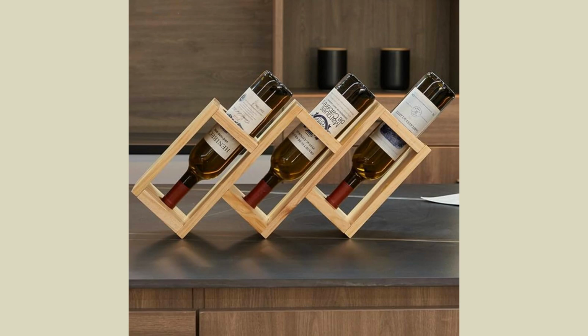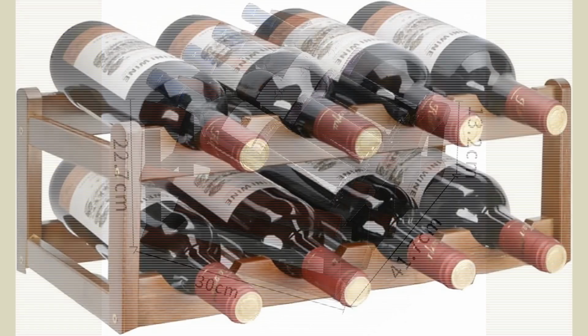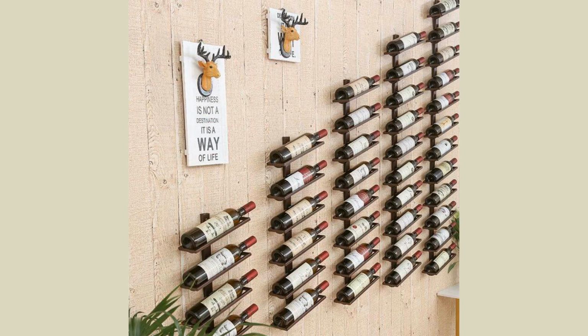In today's video, we dive into the elegant world of wine and wine bottle holders, exploring their significance in both functionality and style. Whether you're a wine enthusiast, a casual drinker, or someone looking to elevate your home decor, understanding the different types of wine holders and their designs can transform your wine experience.